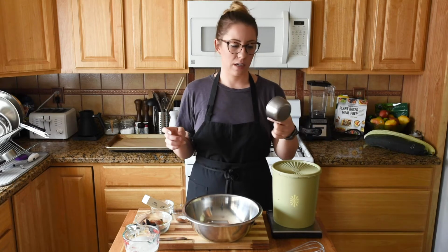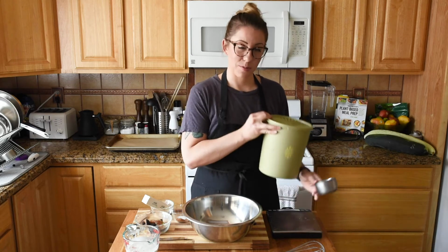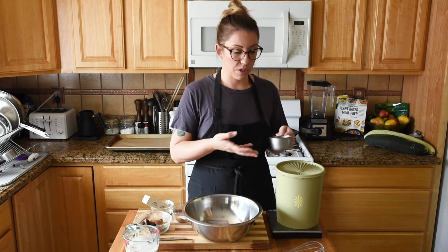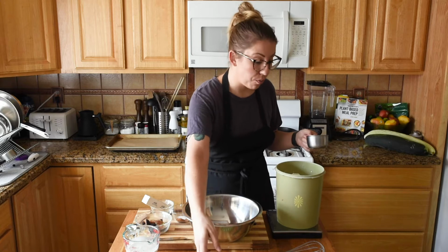This is actually more important for those of us using the English system. If you're using metric and you're measuring by weight, which is why I have a scale here, I love to do that because I don't have to wash as many dishes. This is not going to be as pertinent because you just go by weight. Here we just want to make sure that the flour is fluffy enough that we're not getting too much flour, basically.